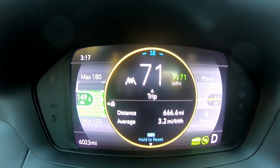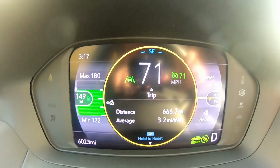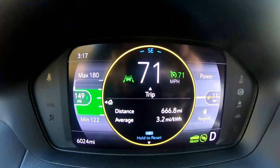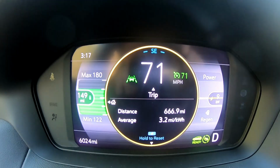Still going downhill, but you can see we're using power even going downhill, and we actually have a yellow ring. So even though we're going downhill, we're still not gaining much, but we're definitely doing better than going uphill.